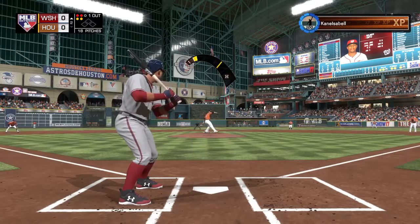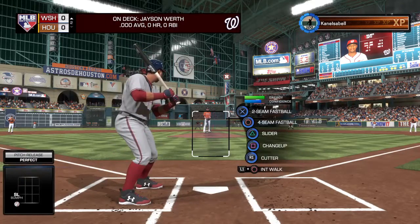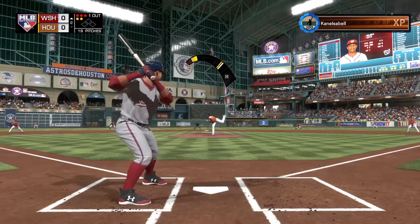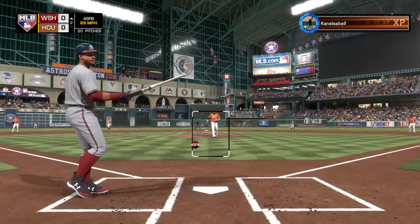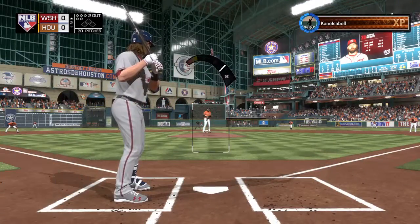Into the windup. Here comes the 2-2 pitch. Just a bit low, ball three. On deck is Jason Worth. He takes strike three called on the fastball. Couldn't pull the trigger, and there are two away.